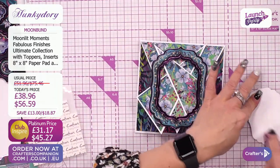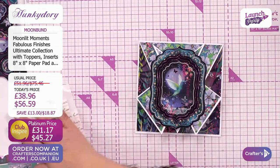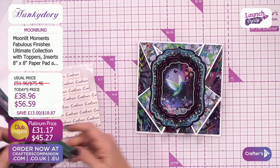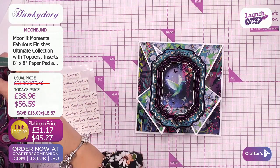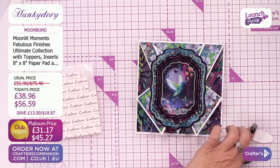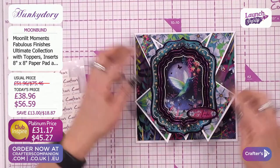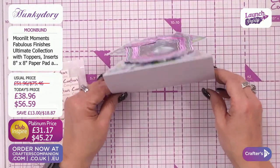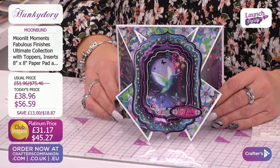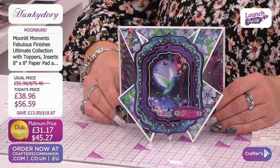So again, pop that on into the center again. And then simply add a little Lots of love. We'll go with that one. And we're going to add that on to there. And there you go. Very quick, easy card. Lovely concept card. Boom! Amazing! We did it, Joe. Absolutely. Wow. Smashed it out of the park, Debbie.